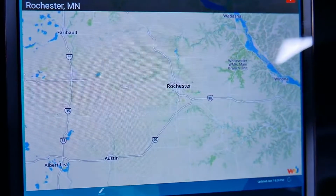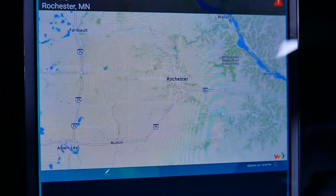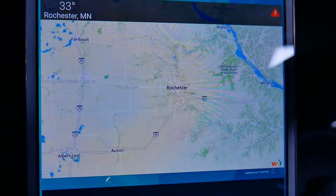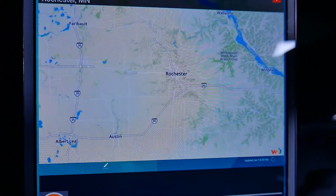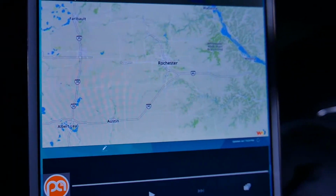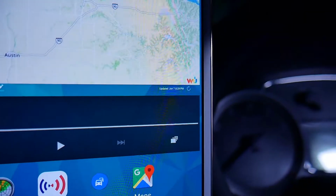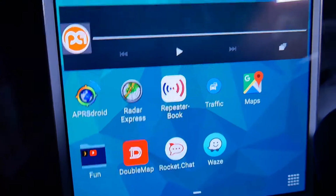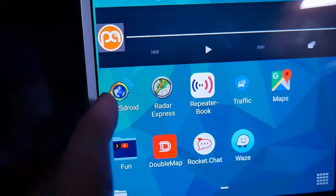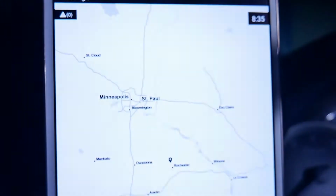I've got the little weather radar widget up. That's from Weather Underground. I like it because it holds its picture after I drive away from any connection. So I can have the last radar picture, and I kind of know approximately when it was on the screen there. It does have way down in the corner a very, very tiny time when it was last updated. We've got a media player. I'm actually not using that anymore. I've got APRS Droid. A weather radar. Weather radar is very nice to have when you're not doing Skywarn.